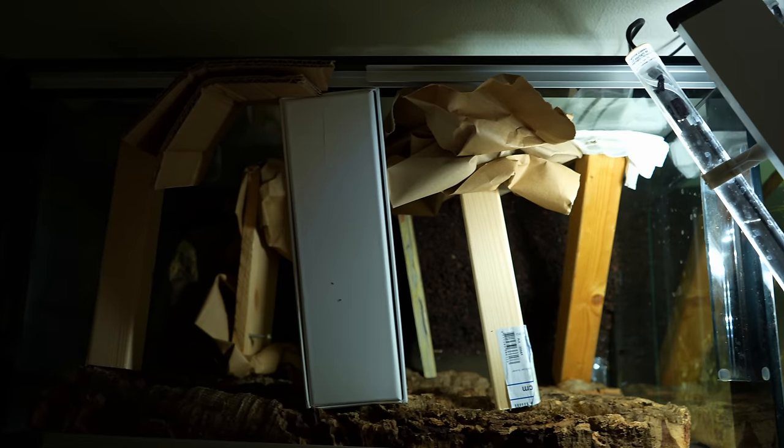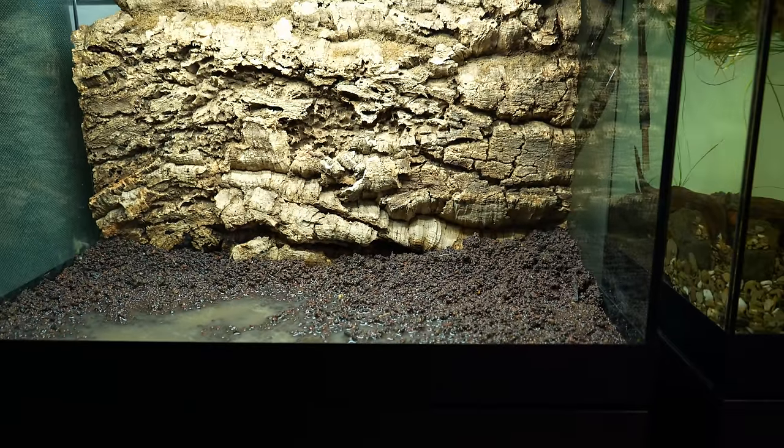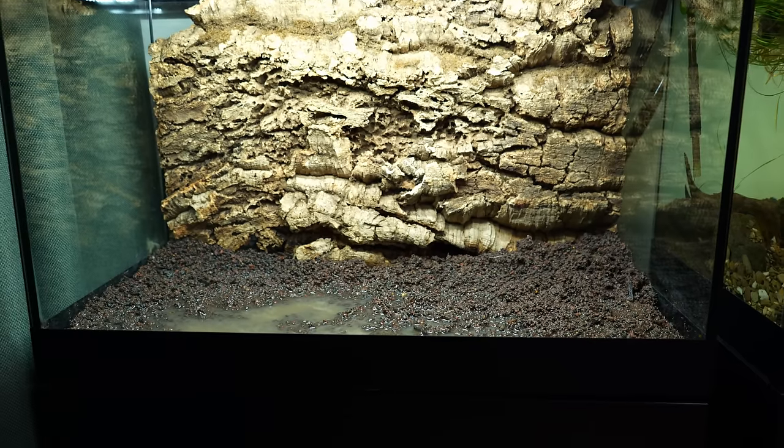And I basically left it like that for 24 hours. Then we also have a little bit of old substrate from the previous layout still in the tank. And I left this in here because this stuff is still full of beneficial bacteria. So hopefully that's gonna help kickstart the new cycle.